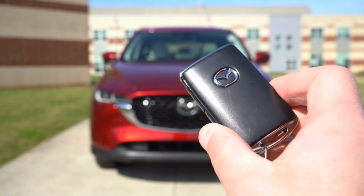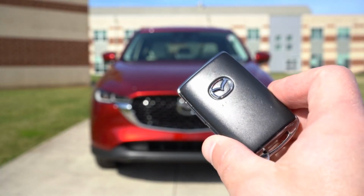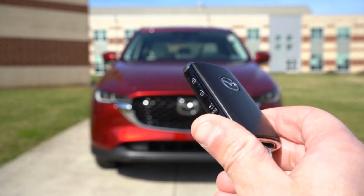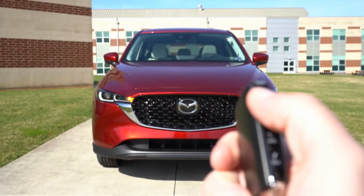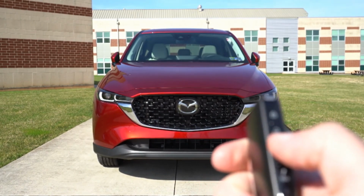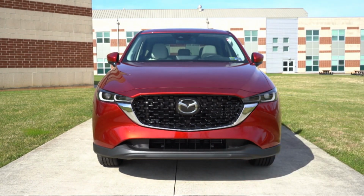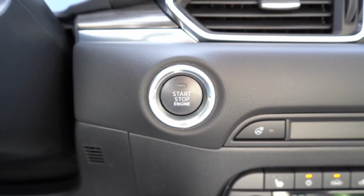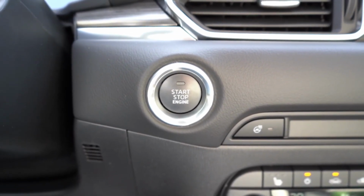Let me start by showing you guys the key. You do have your Mazda logo on the one side. Then looking at the side, you actually have lock, unlock, and that button to pop the rear hatch. All of your buttons are actually on the side of the key there, but it is all keyless entry with a push button start. So all I'm going to do here is simply put my foot on the brake and press that engine start button located just by the driver's right knee.